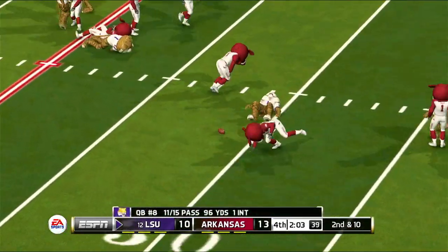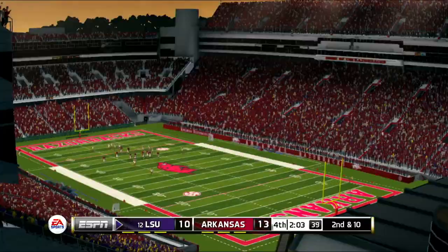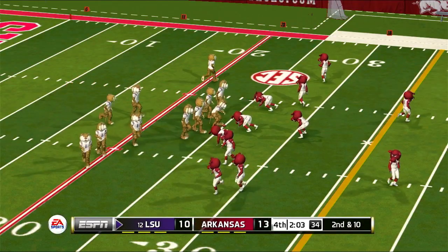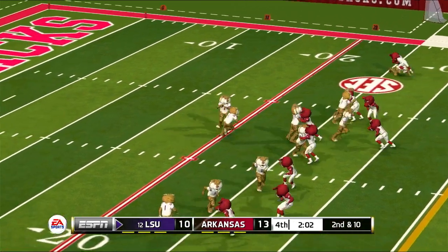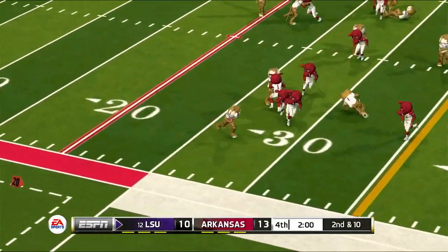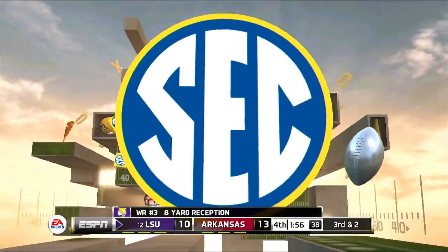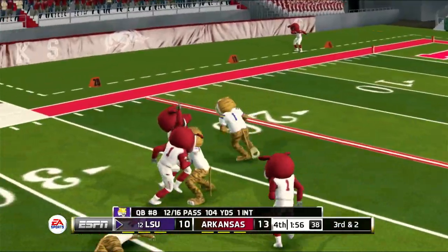Needed that play, and he dropped it. From their own 25-yard line. Second down. Just over 2 minutes in the game. Fires out to his receiver. Brought down around the 33-yard line. Call it a gain of 8 yards. Third down.